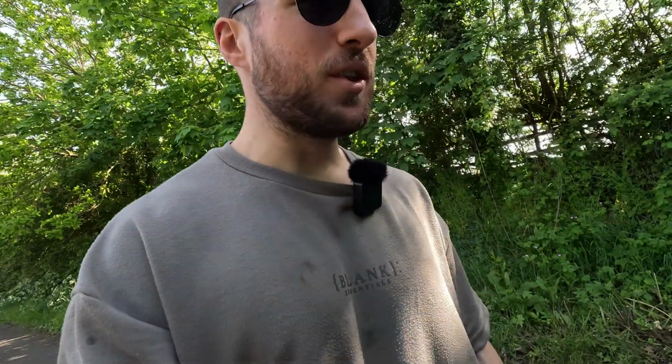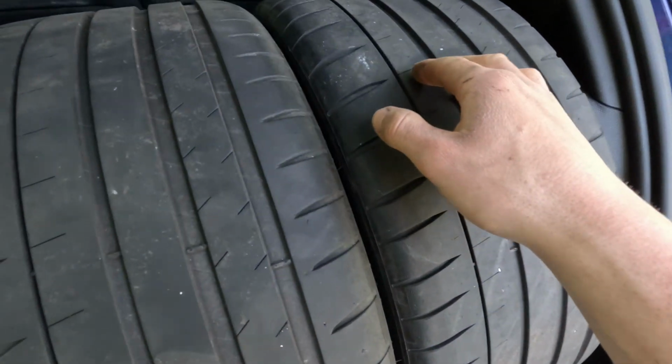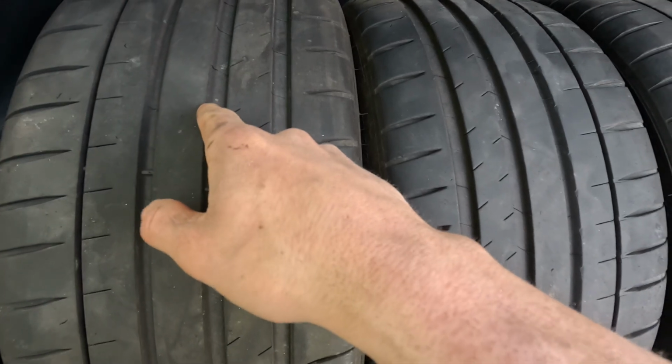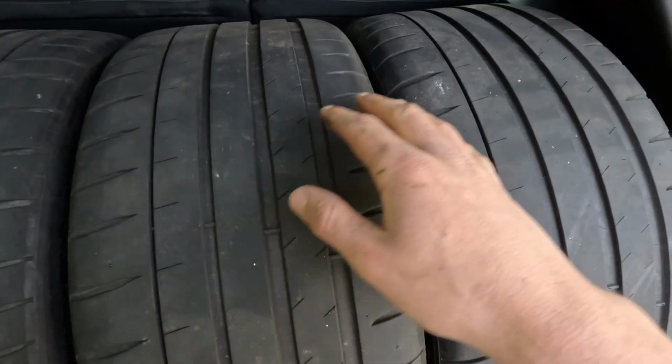I decided to keep all the tyres, just in case. I mean, you can see some of them aren't actually too bad, tread-wise. Like this one's got loads. This one's all right. This one's got loads. I do actually have a load of good PS4S's, which I'll get onto because I do think these caused a problem of some sort.